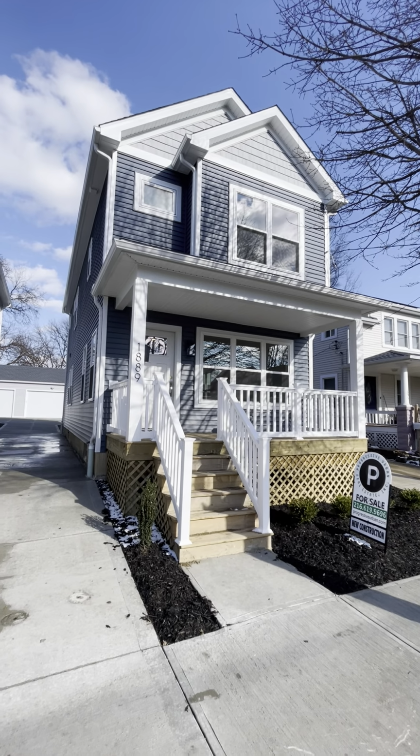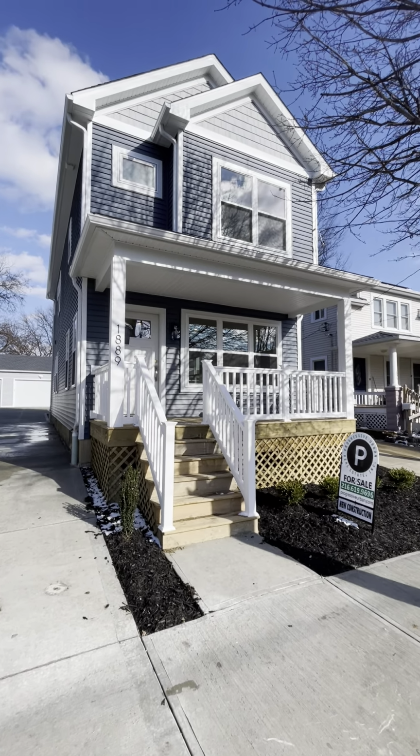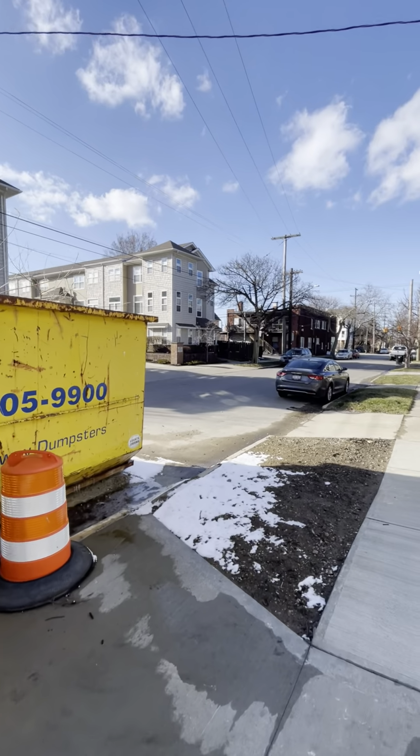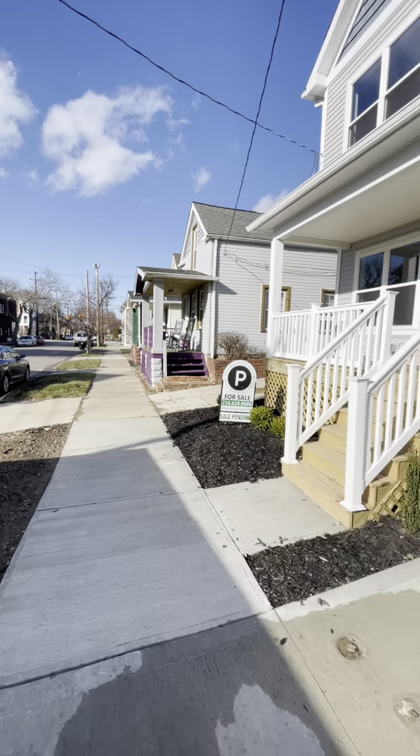I'm at 1889 West 54th Street. This is new construction by Elmhurst Homes. Don't mind this dumpster here. They're still doing some finishing up on some things. You've got some new townhomes there, lots of rehabs around, a new home next door.